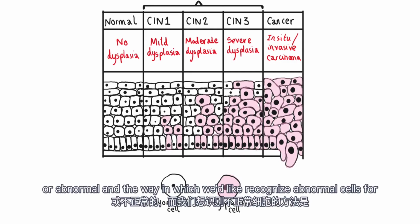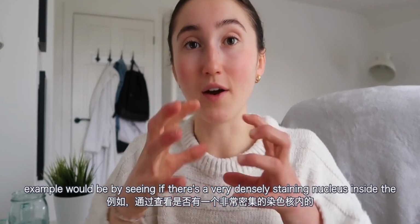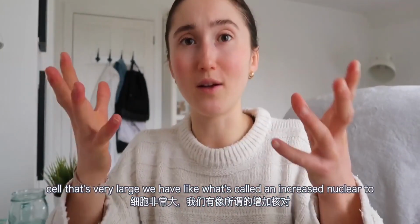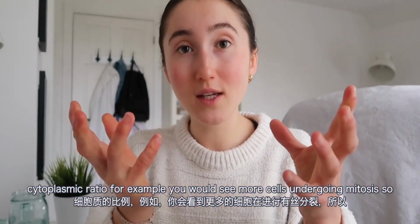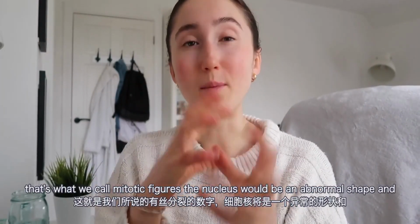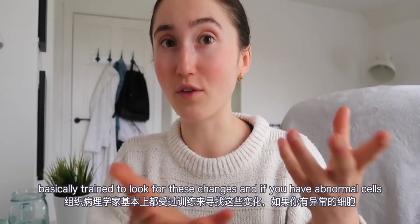And the way in which we recognize abnormal cells, for example, would be by seeing if there's a very densely staining nucleus inside the cell that's very large. We have what's called an increased nuclear to cytoplasmic ratio, for example. You would see more cells undergoing mitosis, so that's what we call mitotic figures. The nucleus would be an abnormal shape and size, but there are lots of signs that we can use, and histopathologists are basically trained to look for these changes.